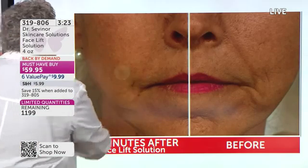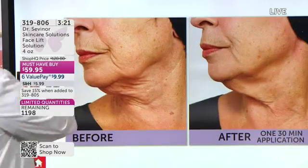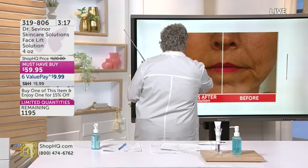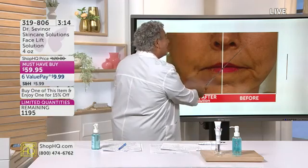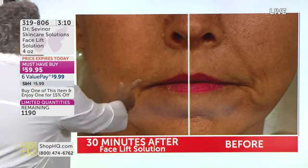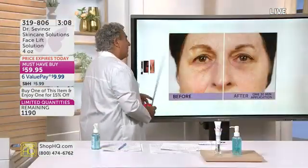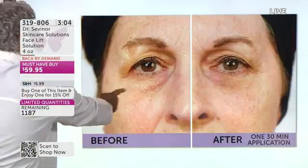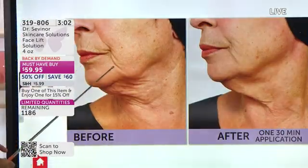But let me show you the close-up of the pores, because I never had a product that I was able to use that would make the pores smaller. Look at how prominent they are. Now look at after 30 minutes, how much smaller. And let me go back to Mary. Puffiness, dark circles, 30 minutes later, smoother. And this says it all.